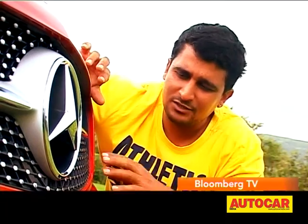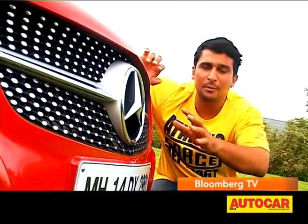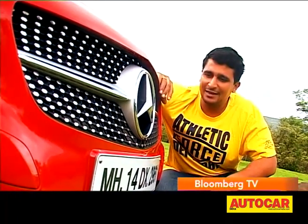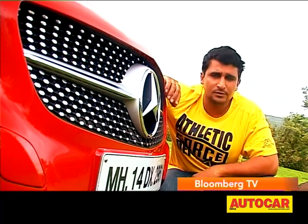Okay, while I do wish that this grille felt a bit more sturdy, I can't help but admit that it is gorgeous. It looks like a blanket of stars that's just holding up the 3-pointed star in place. And if I could, I would frame it and put it up in my room. And Mercedes is offering this grille on the first 100 A180 CDIs as standard. After that, you're gonna have to order it as an option.